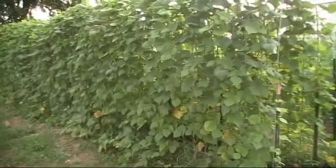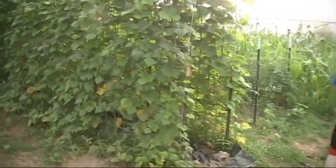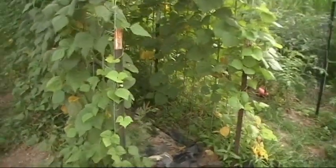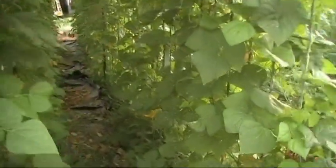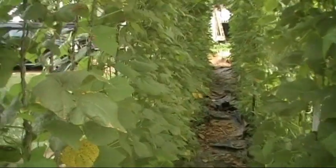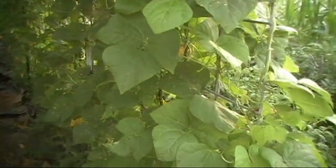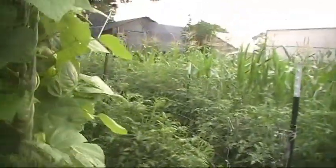Good and thick trellis of them. The bumblebees are all inside of it this morning. We're starting to get beans out of it. I picked just a few yesterday, but my Lord, it's just took off so much. It's amazing.